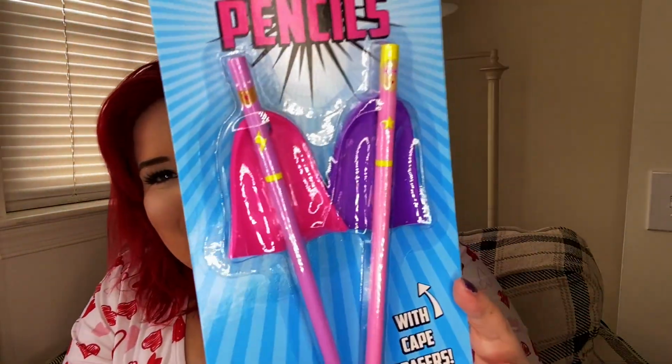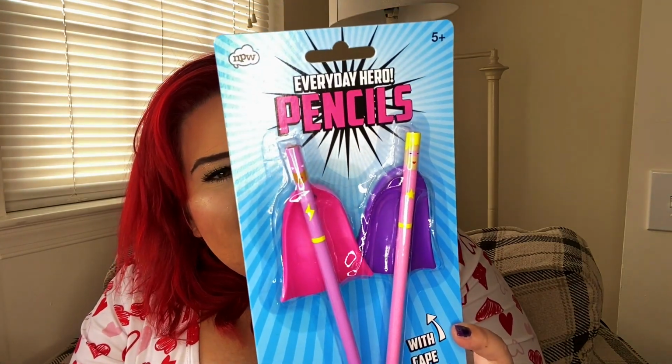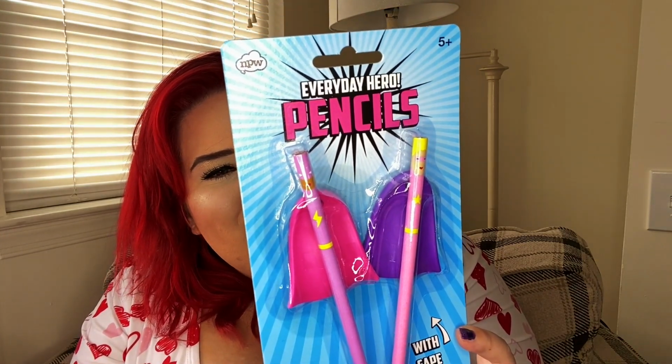Oh my gosh. I was not prepared for that. Okay, this next item, I have no idea what it is. Okay, these are everyday hero pencils with capes. Simply slide the cape eraser over the pencil to create a crime-fighting duo.